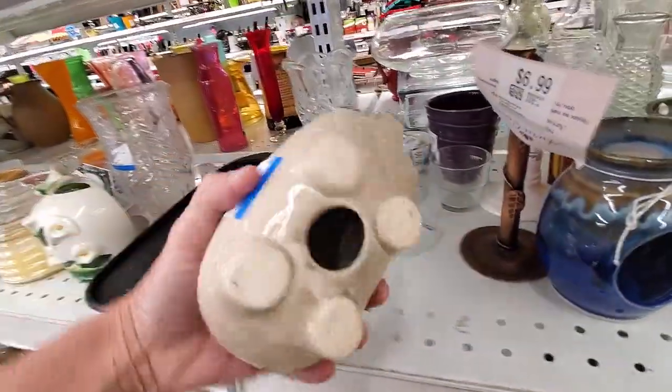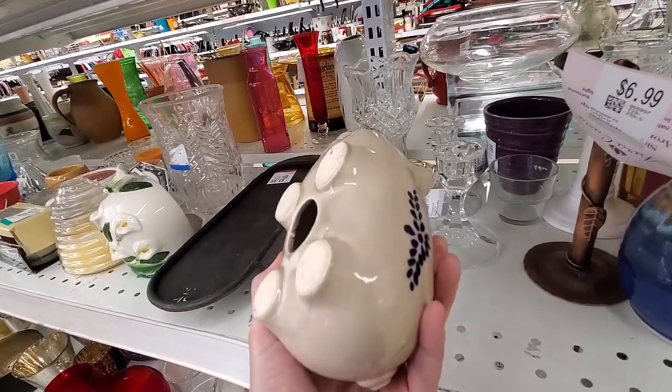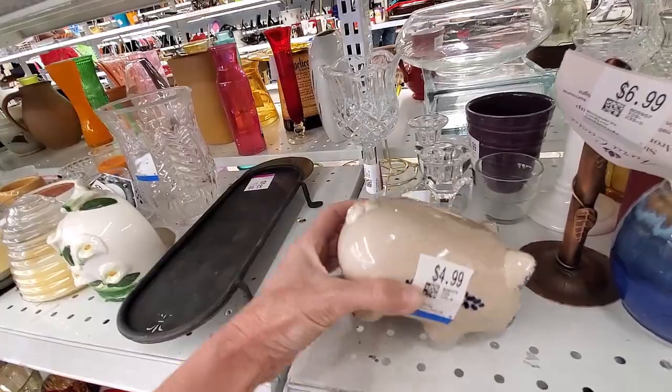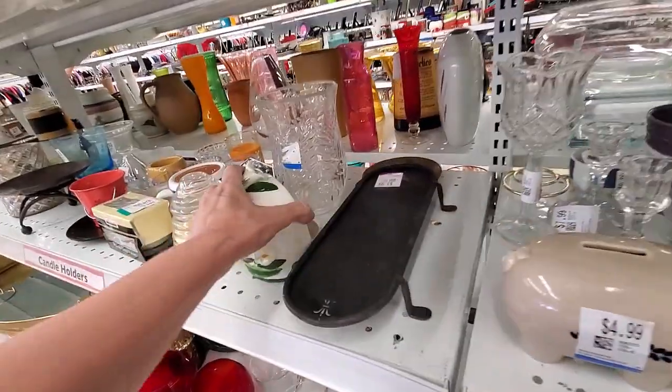I always look at piggy banks, cute piggy banks. I might have even bought this if it had had its stopper. But without the stopper, it's kind of a no-go for me.